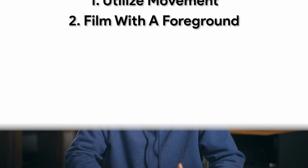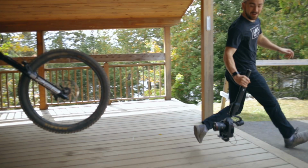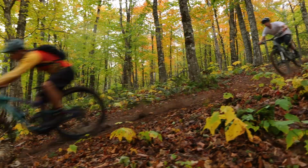Now, speaking of movement, tip number 2 will help you enhance movement even more, and that is to film with a foreground. You'll notice in a lot of shots, I'm filming with the gimbal underslung. What this does is bring the camera closer to the ground, or in other words, it makes our foreground way more apparent in the scene. In almost all of these shots, the foreground is the ground, no pun intended there, and anytime we have a big foreground, movement will feel 10 times more noticeable, making the scene more engaging.